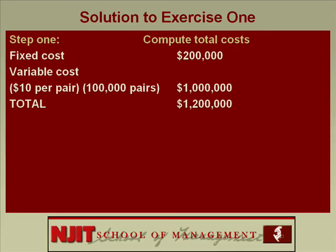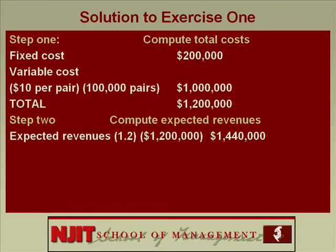Step 2, compute the expected revenues. How do you do that? You just said they decided they want a profit margin of 20%. So you multiply the cost by 1.2, which is 1,440,000. Or you add 20% of 1.2 million to $1,200,000. So your expected revenue is 1,440,000.